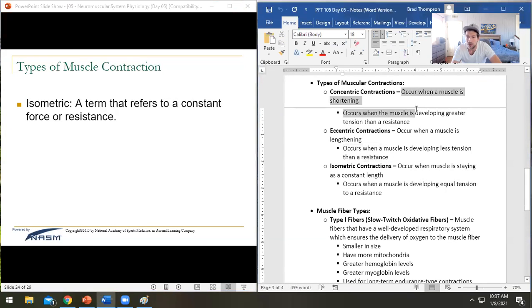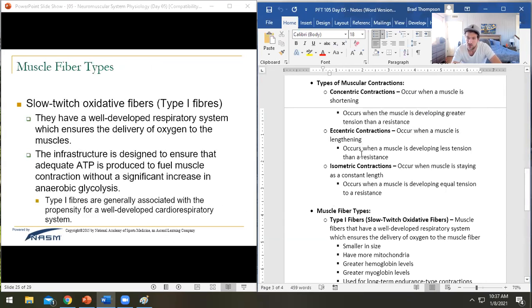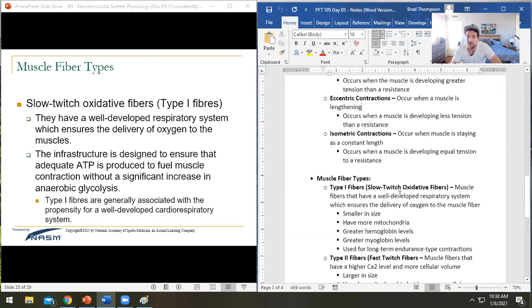Concentric is a shortening of a muscle. Your muscle is developing greater tension than a resistive force. It is winning the battle. Eccentric contraction is when your muscle is lengthening. It occurs when your muscle is generating less force than a resistance, which means that it is relaxing. And isometric contractions occur when your muscle is remaining at a constant length. It is creating equal tension to whatever resistive force you have.